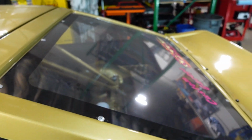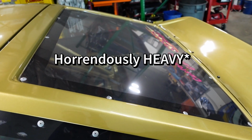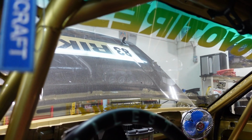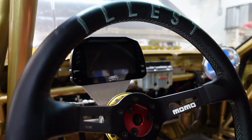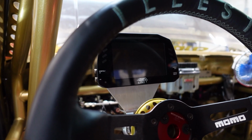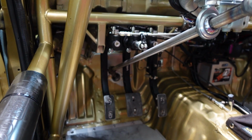Yeah, the back glass on a hatch is horrendously expensive, so this definitely cuts a ton of weight off the car. I think they were saying they don't like to use a polycarb front windshield because it scratches too easy. This runs on a Link Monsoon, just like on my car. Got the Link digital dash, really trick tilt-in remote pedal setup.